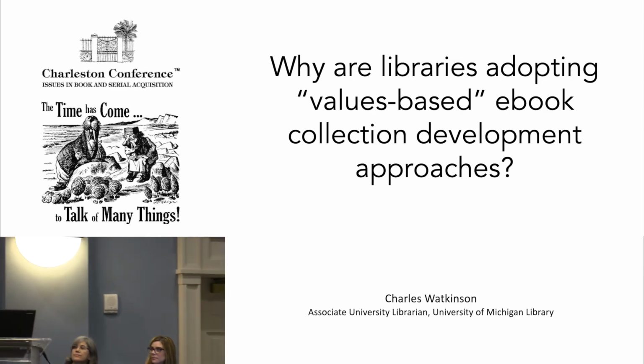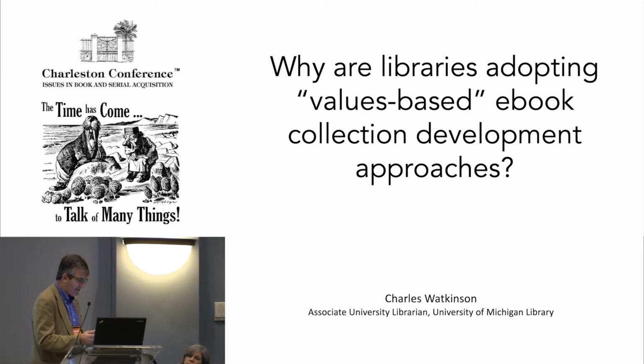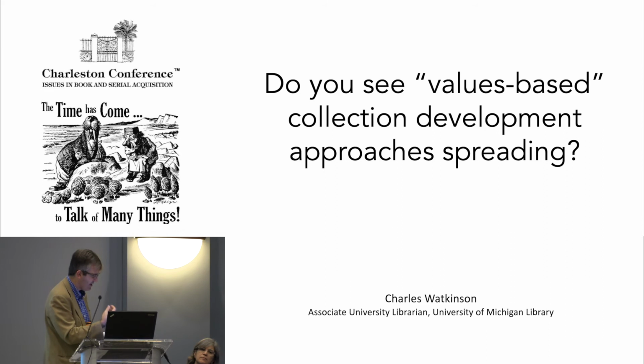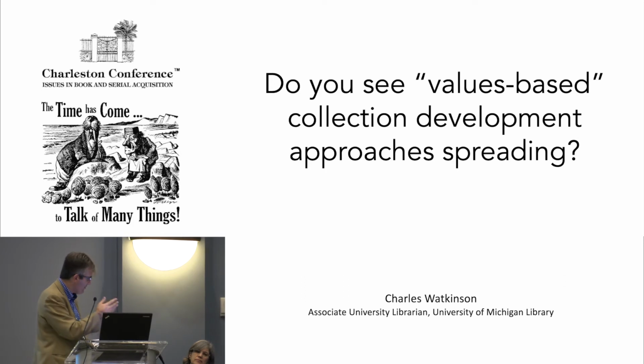One of the questions that we had here is, do you see these values-based collections development approaches spreading? Particularly, is this a luxury that libraries can't afford? I mean, is it really about, as budgets get cut, having to articulate use, cost per use, cost per use, cost per use? Or is there a conflict between values-based and value-based?